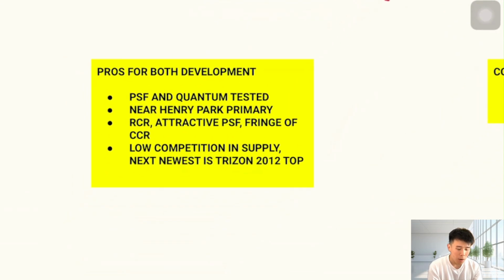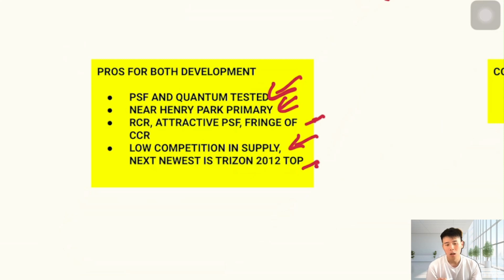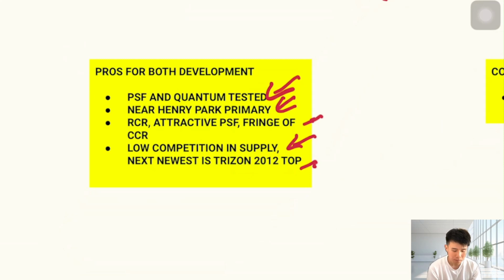Alright, so pros for both developments. PSF and quantum is definitely tested in the area. It's near Henry Park Primary. RCR is going to be a very attractive PSF, and is also the fringe of the CCR area. Very low in terms of competition in supply in the resale market and also in the new launch market. The next newest one is of course Trizone, that is already TOP in 2012. So it's at least a 10-year, 15-year gap from Nava Grove and Pinetree Hill.